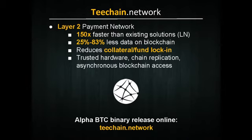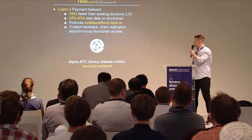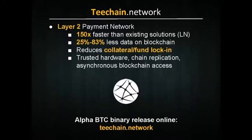It's currently about 150 times faster than the existing implementations of LN that we've compared it to. It places anywhere between 20 to 80% less data on the underlying blockchain. This is obviously subject to some constraints and assumptions that you make. It reduces the collateral fund lock-in, i.e. the amount of funds you need to lock into the network in order to tolerate peaks and changes in demand. And it gets its security from three aspects. Each of these I'll explain in a bit, but they're essentially the use of trusted hardware, chain replication for fault tolerance, and what we term asynchronous blockchain access.